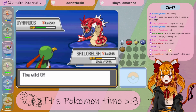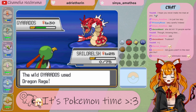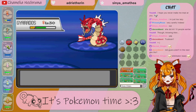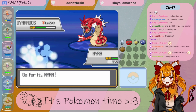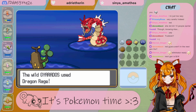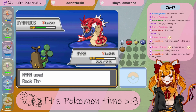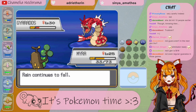Red Gyarados aren't in the next gen though? Iron Engine, like in a. I'm pretty sure in the Auras, right? Auras has a Red Gyarados. Think so? Might not. I don't know. I still don't feel like using a Red Gyarados. Next gen is back going. I know. But why is it relevant that it's not the next gen? We don't have a Pokemon called Yui in this generation. Not even regular Gyarados in those games. Fair. Oh right, yeah, Gen 5 was weird and they had all new Pokemon.